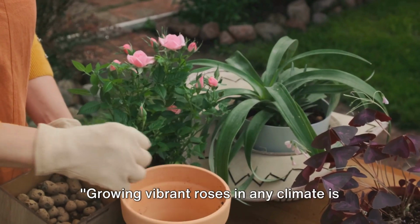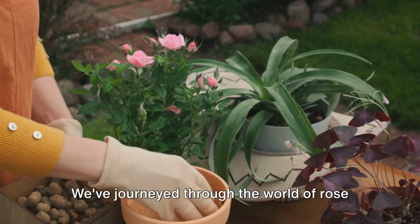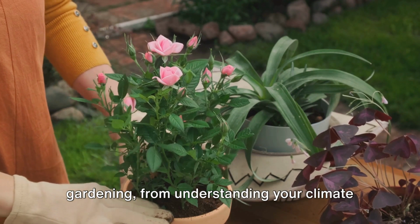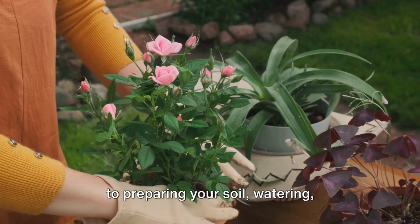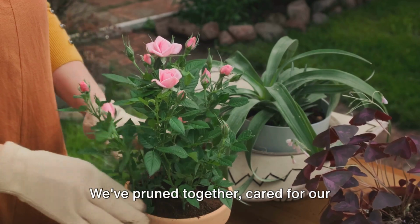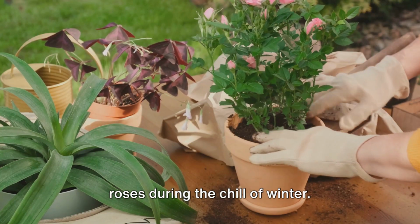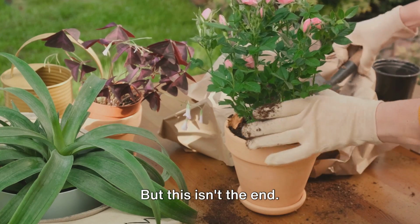Growing vibrant roses in any climate is more than possible, it's within your reach. We've journeyed through the world of rose gardening, from understanding your climate to preparing your soil, watering, fertilizing, and even managing pests and diseases. We've pruned together, cared for our blooms, and learned how to protect our roses during the chill of winter. But this isn't the end.